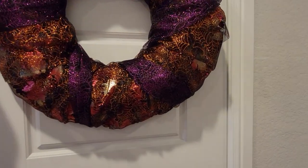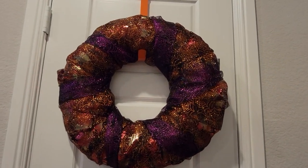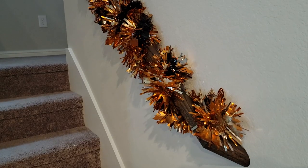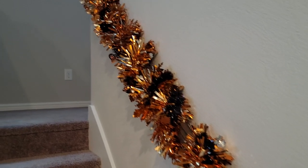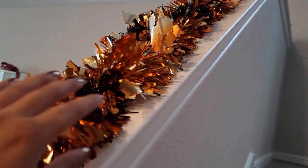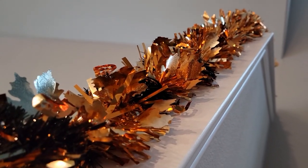I just used the orange tulle, and then I had one purple tulle left, and so I used that to create a little design. I also had these little garlands. They were very wimpy looking because they're from the Dollar Tree. So I tried to make them look a little bit more robust by wrapping them with the thicker garland that I got from Hobby Lobby, and it turned out much better. I really like the orange and the black.